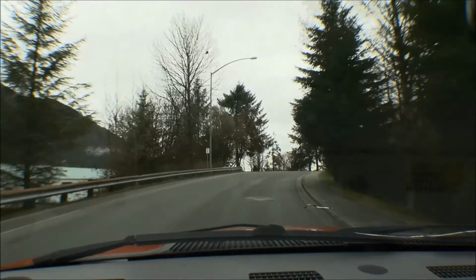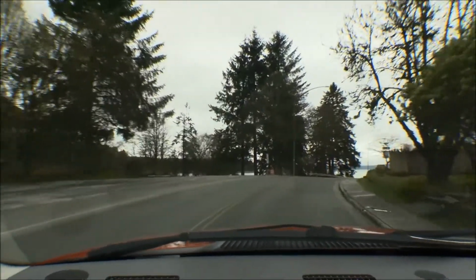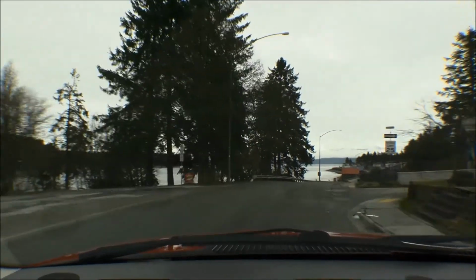This is South Nordic Drive. It runs out here to the end of Wrangell Narrows, the north end of the Wrangell Narrows, and opens up into Frederick Sound.